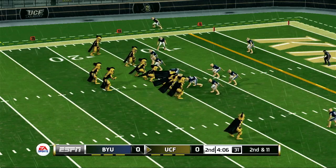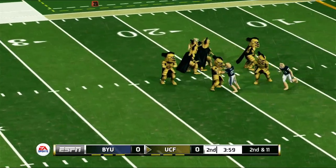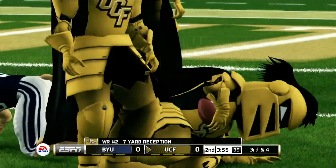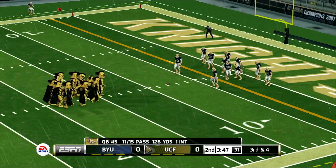Check curls, check curls, check curls. Red 2, yellow. Kill, kill, kill. Yellow 3. Finds his man and they take him down immediately. They're about 4 yards away here on third down.